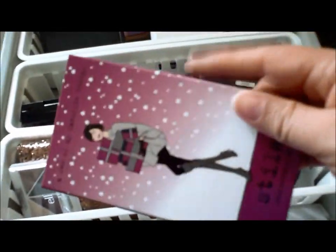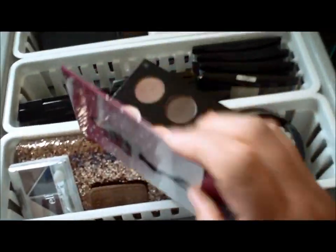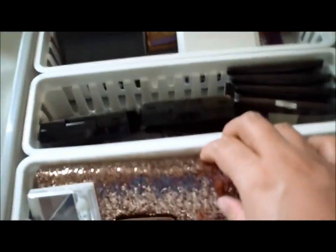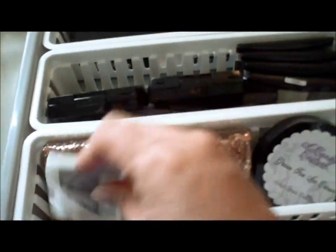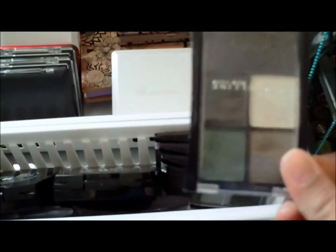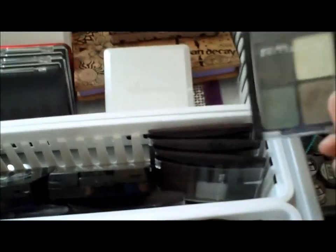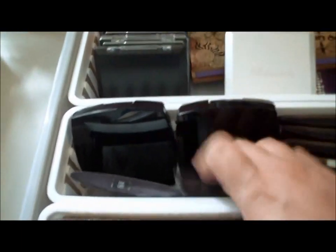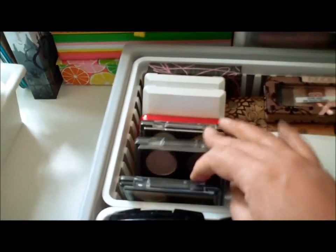Crap. Okay, so in here are my Stila eye palette. I love this palette. This palette is so pretty. Look at those colors. Lorac, Elf. These are my Maybelline quads in the smokes, the different smoke ones. Two Avon palettes and some more Maybelline. Right here are my MAC quads.